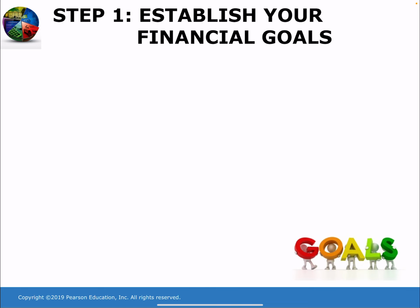You've been told several times that planning can help you achieve your goals. We're going to go through the steps for planning. Step number 1 is to establish your financial goals. And again, this is going to be a longer step than the rest of them because this is a basis of our financial goals. You're going to ask yourself, what are your goals?